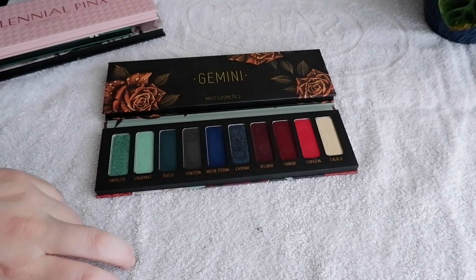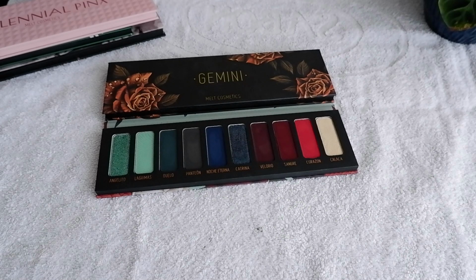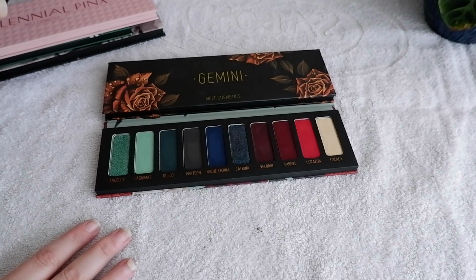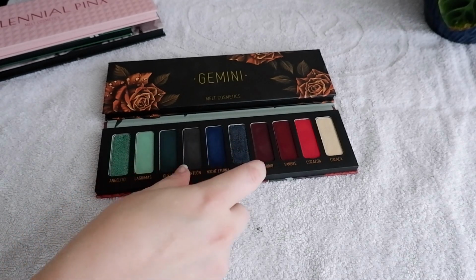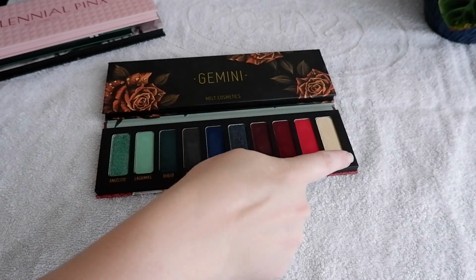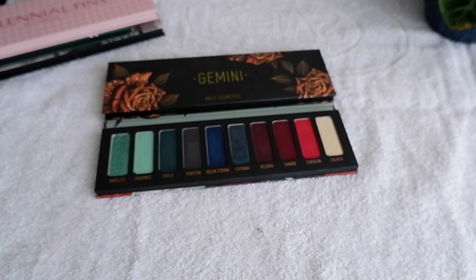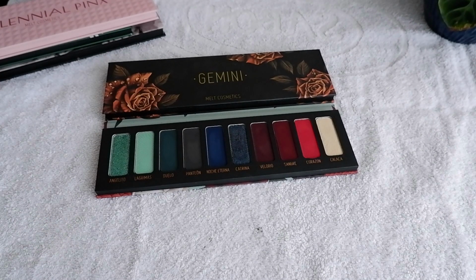Again, just 3 shimmers. This one, and this one. So that's something that, you know, my shimmer loving heart, yeah, I would have liked 1 or 2 more shimmers. Like, I prefer a 50-50 split between shimmers and mattes, but that's just me. However, the way this palette just works really well is that you have little trios that you can use, and then you can just use this shade with each one to brighten it up, for an inner corner highlight. So you can do quite a lot with this.